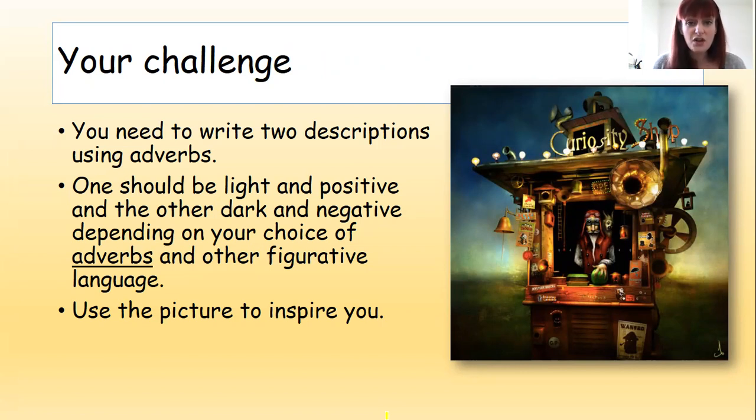If you prefer, you could write me a character description of the man. You know, he's got an eccentric hat and exciting glasses, whatever, and then maybe a mysterious moustache and things like that. So you are painting him in a good light and a bad light. However you choose to attack this is fine. Use the picture to inspire you. I want you to concentrate on using adverbs though.